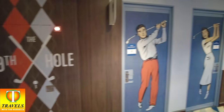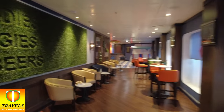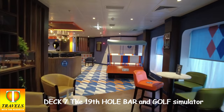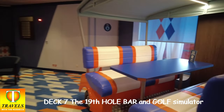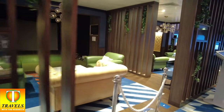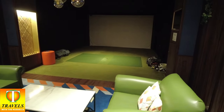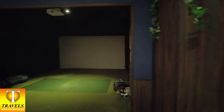The 19th hole. It's a sports bar on deck 7. Interesting buggies which you can sit in, have a drink, kind of a nice area. These are paid for separately, but these are golf simulations. You can choose any particular golf course and then play a simulated game, round of golf.